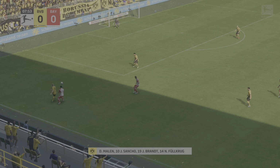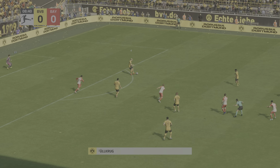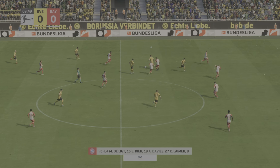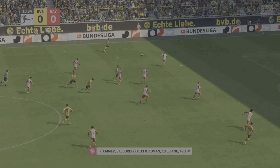Well, here is the Bayern side. Manuel Neuer begins in goal. Alphonso Davies plays with Joshua Kimmich as fullbacks. Kingsley Coman plays with Leroy Sané in the wide positions. And the focal point in attack today, Harry Kane.